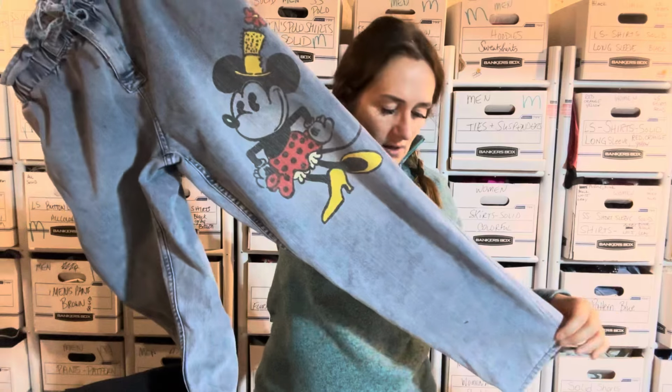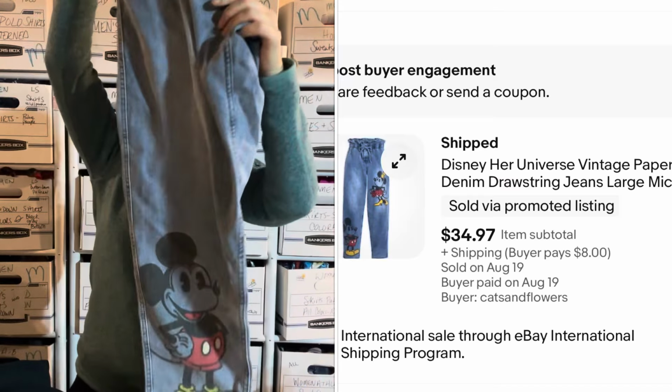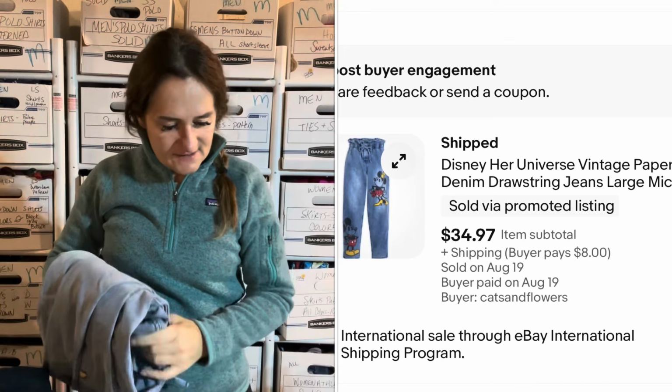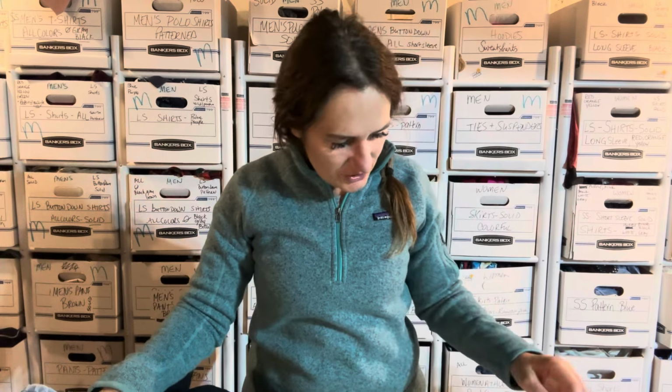$69.98 with an extra 20% off. These Disney pants I got locally. They're a pull-on style from a woman who was selling some items, a colleague of mine at work. I am a teacher, and they sold for $34.97. And again, they paid shipping.